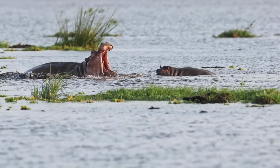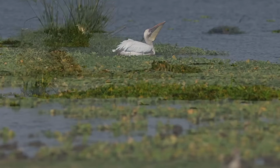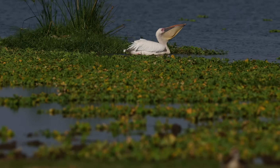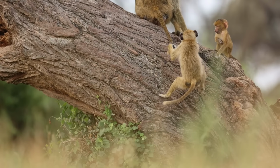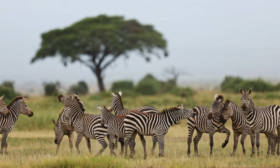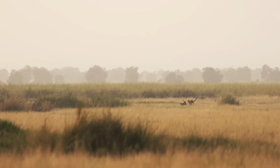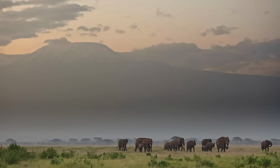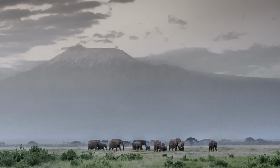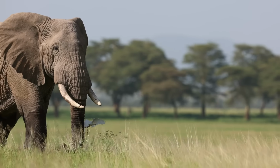Encompassing evergreen swamps that are fed by underground water at the base of Mount Kilimanjaro. These swamps provide life for a huge variety of different wildlife as well as water birds. On their way to the refreshing swamps, elephants are passing spectacular landscapes to reach their preferred grazing grounds for the hot days of the dry season.